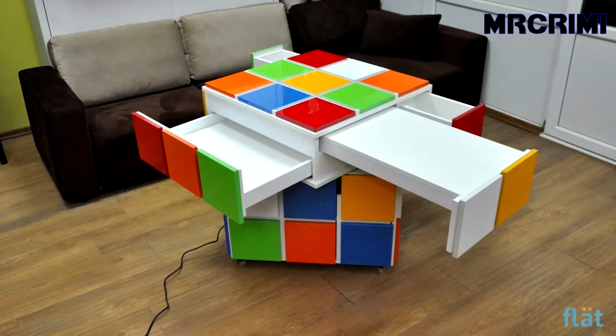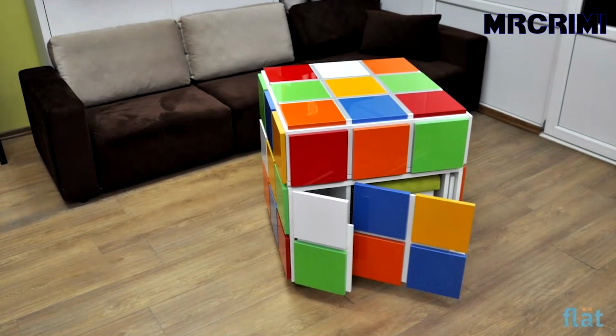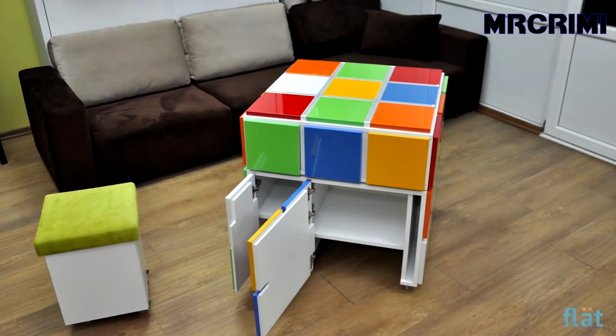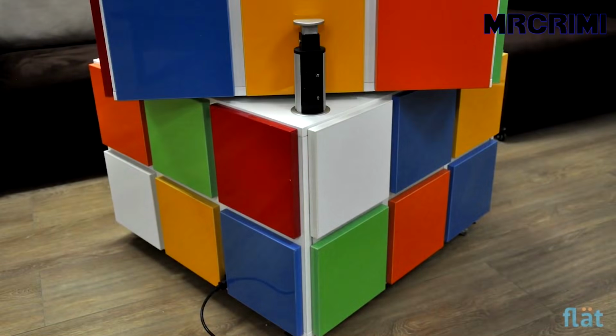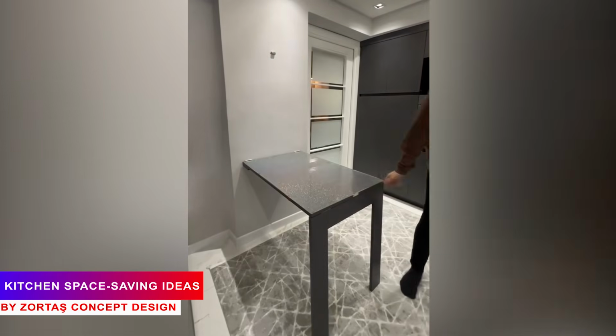The Rubik's Cube has been a legend for 30 years, though, let's be honest, most of us still can't solve one. Created by Flat Studio, this giant replica is more than a tribute. It's a brilliant storage unit perfect for any creative studio or kids' room. Now, let's move into the kitchen, where space saving really makes a difference.